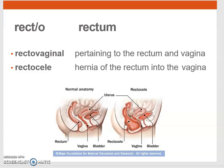A rectocele would be a herniation of the rectum into the vaginal canal, and we see a depiction of that here. You see the rectocele here, and it's kind of pushing up in that diagram on the bottom right. That rectocele is pushing up against the uterus and making it sort of difficult for it to be placed where it should be. It's displacing it. So that's a herniation that would have to be looked at, not to mention the fact that it's going to affect the GI tract as well.